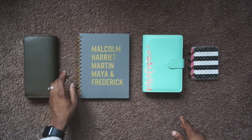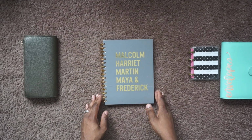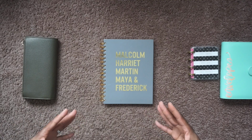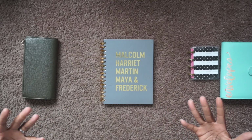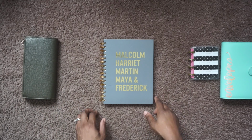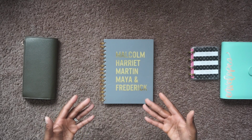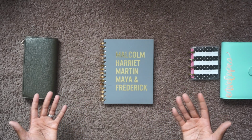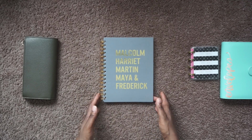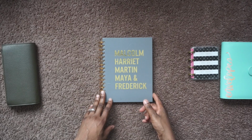To track everything, I use this notebook that I bought from Target last year around this time. It was Black History Month, and they had a lot of different items out, and I really liked this notebook. I haven't really been using it because I wanted to make sure I used it for something worthy of it. It's kind of important to me. This area is very important, so I've been using this.